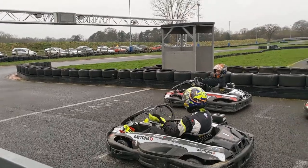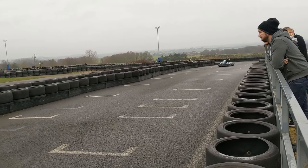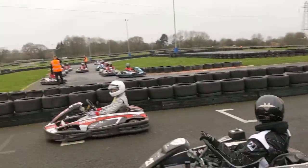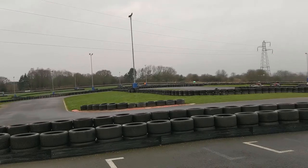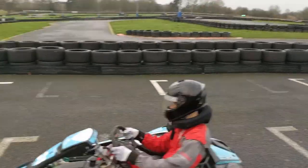Above that, however, they do have the D-Max karts, which are a lot more powerful, much better lap times, and generally a lot more exciting, but only really for folks who are totally comfortable in the Sodis beforehand. So after these guys have finished the Sodi race here, we're going to be taken to the track in the D-Max in an open race in those karts.